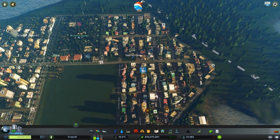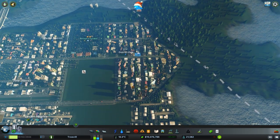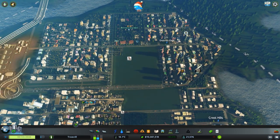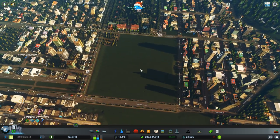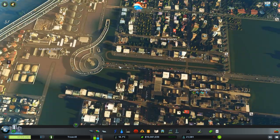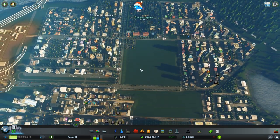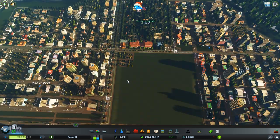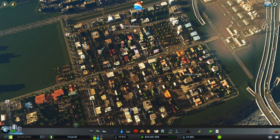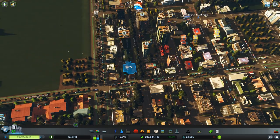Then I figure once we get to about here, we'll bring it up to that general road, and then we'll have all that area where people can get onto the main avenue. I think that would be fair enough for the amount that's spaced out. Once we get this part all set up and removed, it should move a lot smoother because they're going onto a main street, then onto an avenue, and then onto main artery streets, which should be less backed up once we get everything set up.